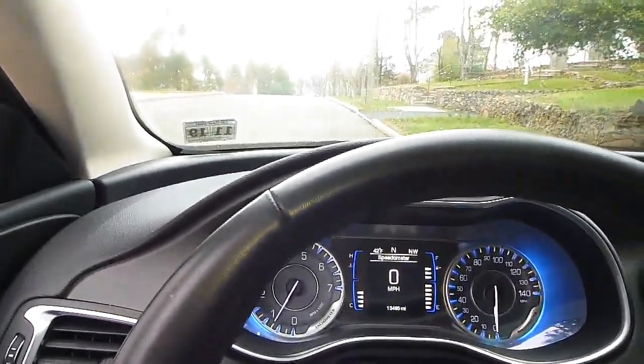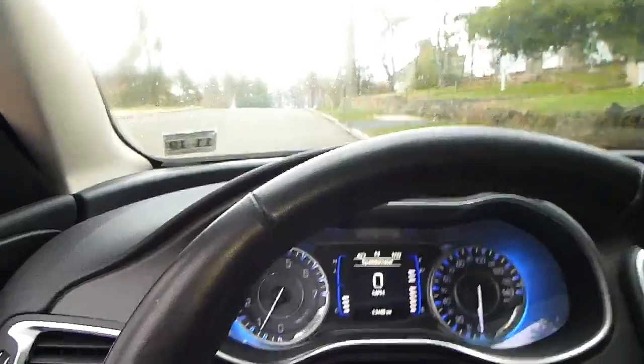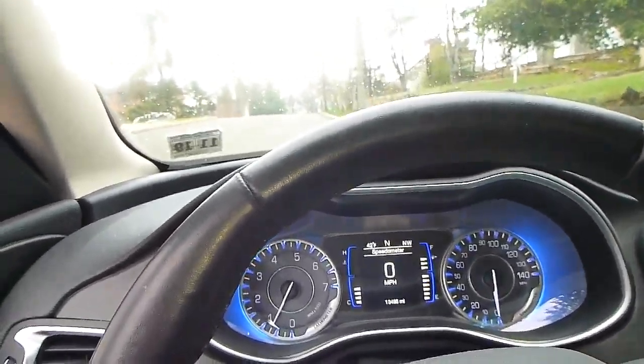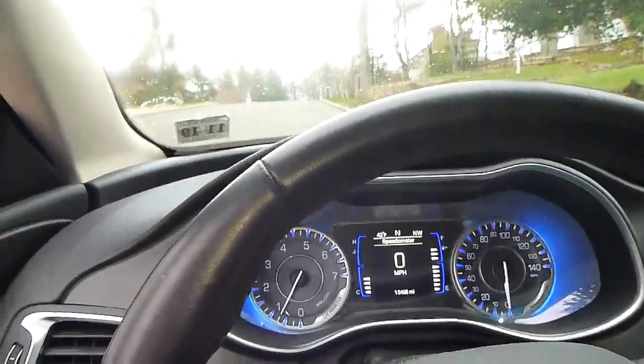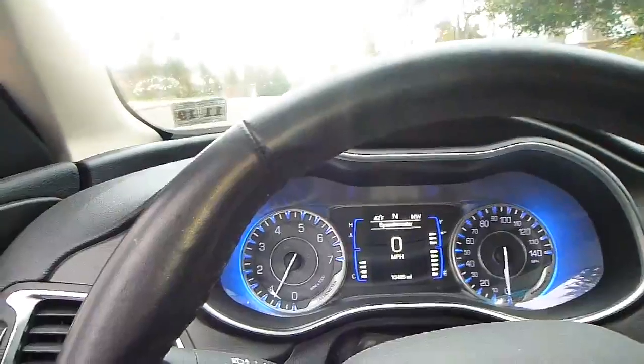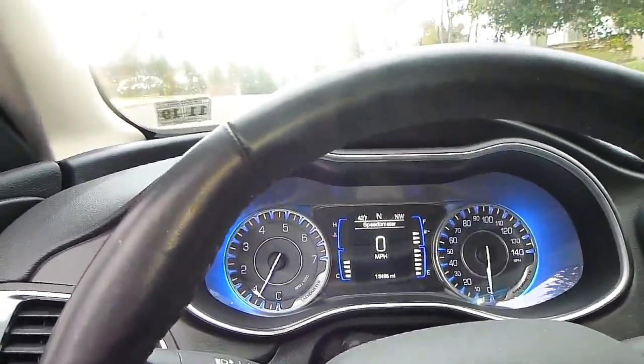This 2015 Chrysler 200 has several abnormal transmission conditions. The first of all being a double bump engagement, which you may actually even be able to hear. So it feels like it engages and then engages again, bumping the car forward.